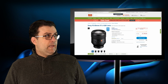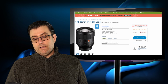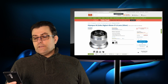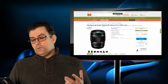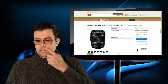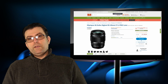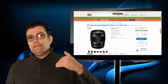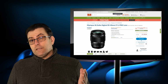Now, that's a bit expensive. $1,800, it's a little bit expensive, I would say. Okay, Olympus. You have the 45mm f1.8 lens, which is $250. And you have the 45mm f1.2 Pro lens, which is $1,200. Now, the 45mm f1.2 lens will be kind of f1.8 on an APS-C size sensor and f2.8 on a full frame, I would say.